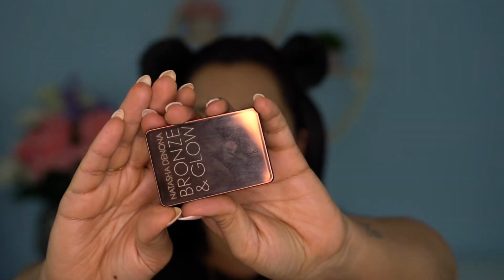Alright, so now that the face, the foundation, the base is complete. The next product, again, is not new in the market, but I have seen it a lot on Instagram. So this is a product from Natasha Denona. This is the Bronze and Glow.